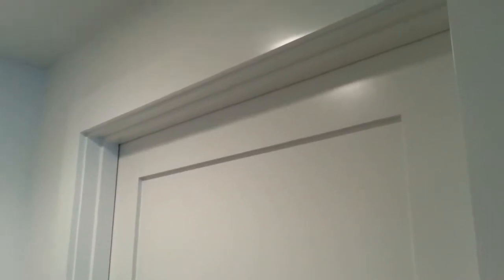Well, this is a sprayed finish. Hope you can pick that up. See if I can get better lighting over here. This is MDF and two coats of Promar 200 oil semi-gloss. Sherwin-Williams, Promar 200 oil. It turns out pretty nice.